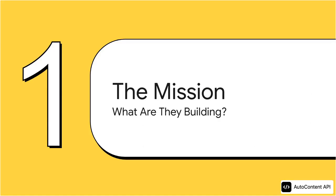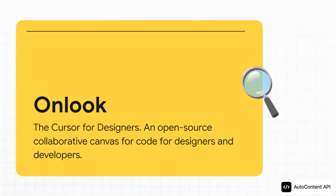Okay, so what's all the hype about? What is Onlook actually building that's got everyone so excited? Well, they're calling themselves the Cursor for designers. So what does that mean? Basically, Onlook is this open source collaborative canvas for code. The whole idea is to finally bridge that massive gap between designers and developers, to let them build amazing web experiences together in one place. It's a tool designed to solve a headache that's been bugging creative teams for years.